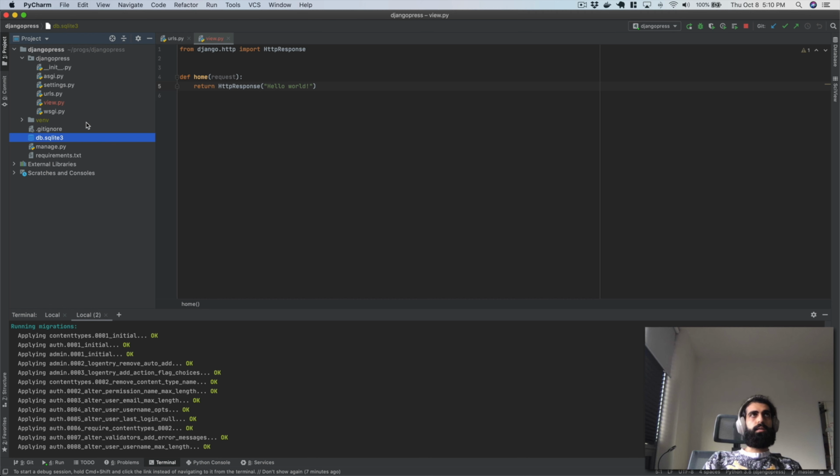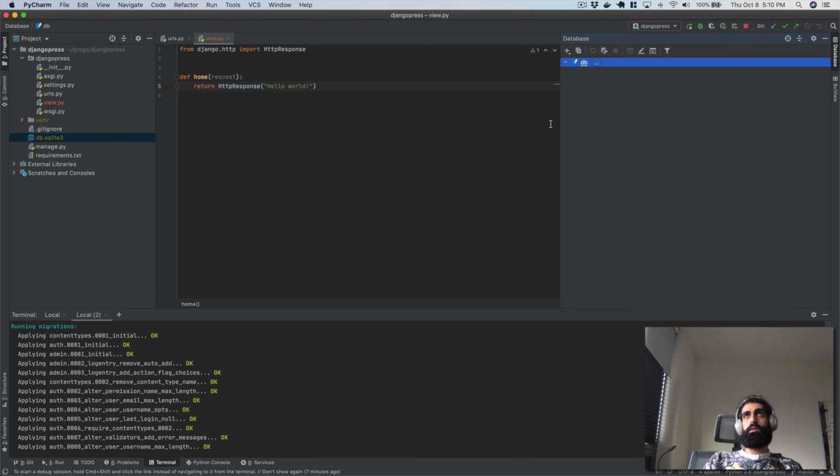All right, now come back here. As you can see, now it's an actual file. It's an actual database file. You can open it, and you can see it here.